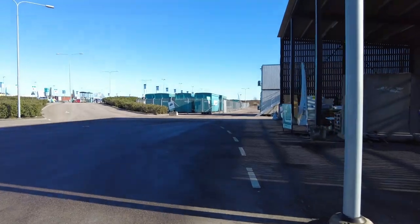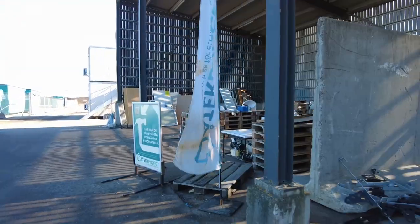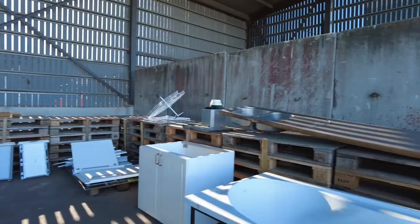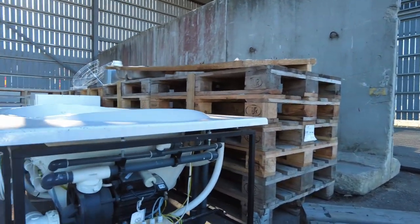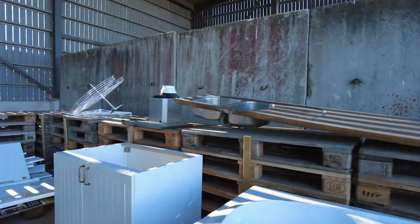So here's supposed to be construction stuff in here. You can take it if you need anything. So let's see what they are offering here today. Oh, well. There is some stuff. It's a lot of good stuff in here today. Looks to me to be like some kind of jacuzzi. Maybe we should take that. What else do we have here?